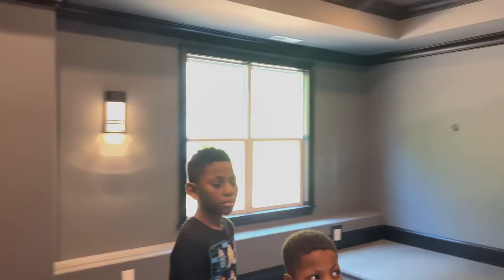This is the movie theater. This is it. So we got these lights from Home Depot. And you guys, I love the color that we ended up going with. My daughter right here actually picked out the color that goes in this room and she did such a good job.